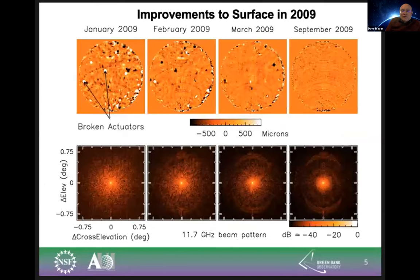We've also mentioned the improvements to the surface. Todd did not give his presentation, but if he did, he probably would have talked about the work that he did with others in 2009, where they did traditional holography, and they found the broken actuators. They fixed those. They reset the zero points for all the actuators. And if you go from left to right, you see from January to September how much they cleaned up the dish. The corresponding beam pattern at 12 gigahertz, the holography beam, is shown at the bottom. So this really cleaned up and improved the surface in 2009.